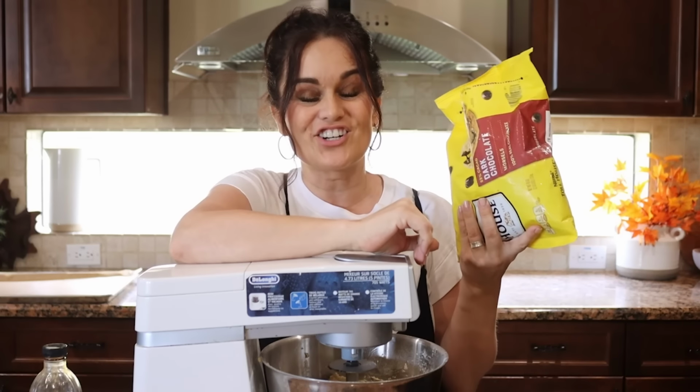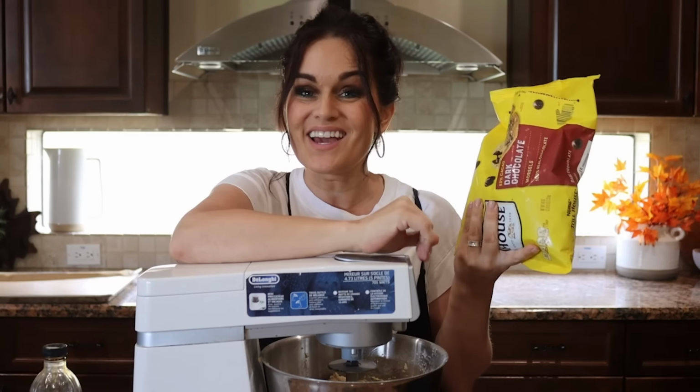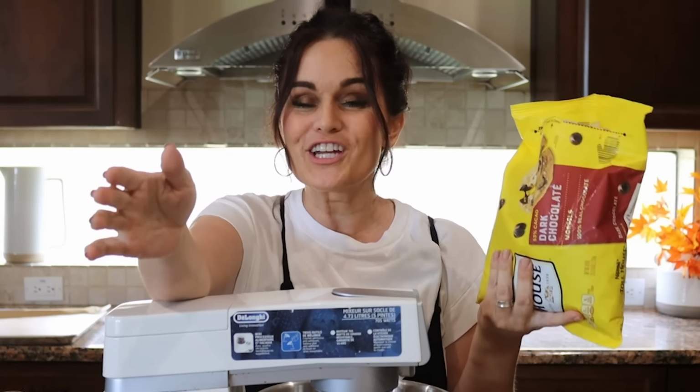Now we just need to add our chocolate chips for our chocolate chip cookie. What is your favorite type of cookie? Or are you not even a cookie person? Let me know in the comment section below.